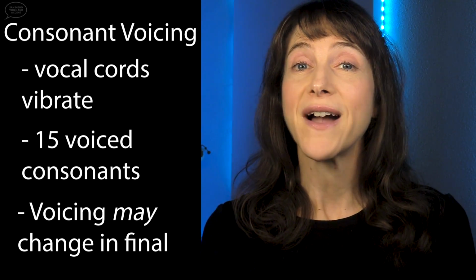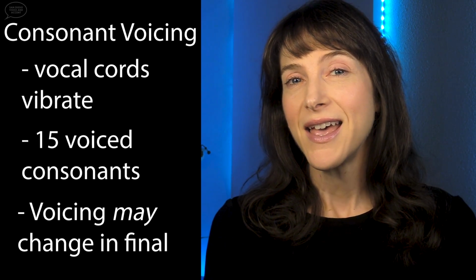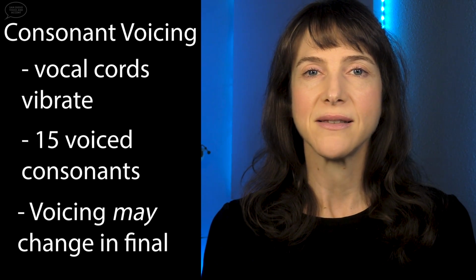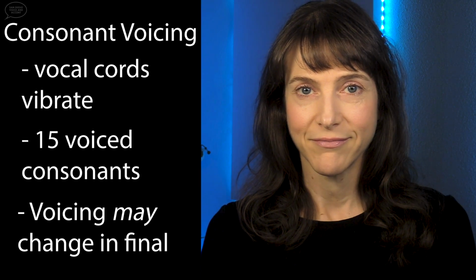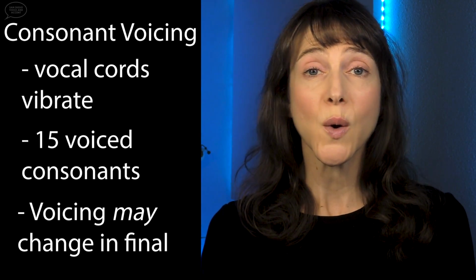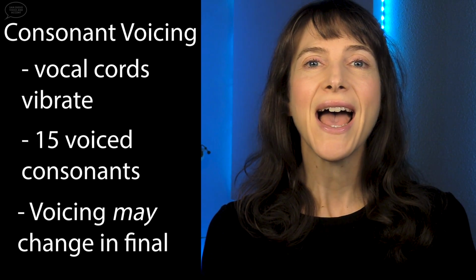For example, the final Z in the word please is often pronounced with maybe 50% of the voicing at the beginning, and then the remaining 50% is pronounced without voicing, so closer to an S consonant. Please. And sometimes you drop all of the voicing. For example, the final V in the word have is almost always pronounced like an F consonant, so without any voicing, in the phrase, have to. Have to. Not have to.